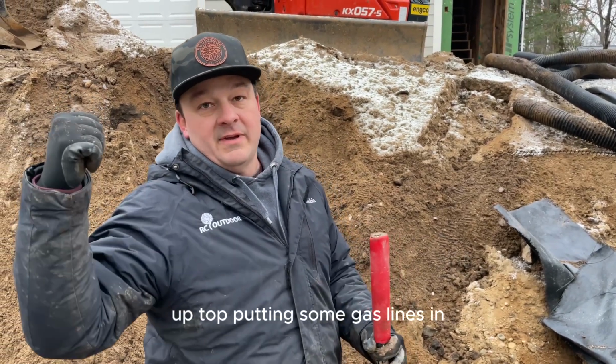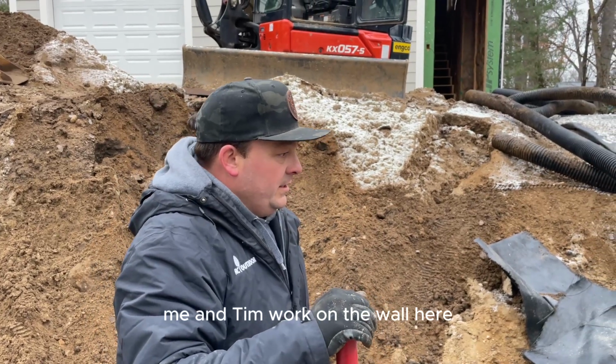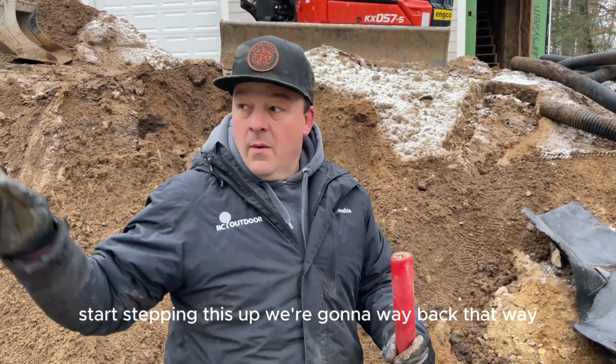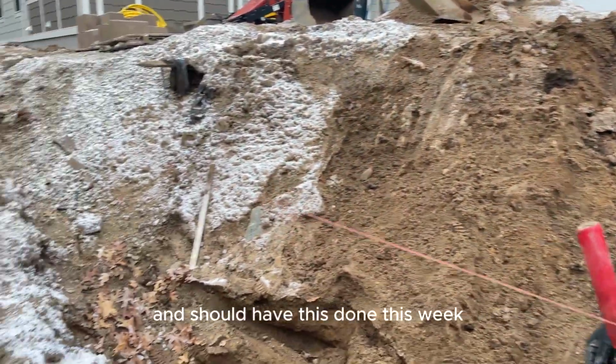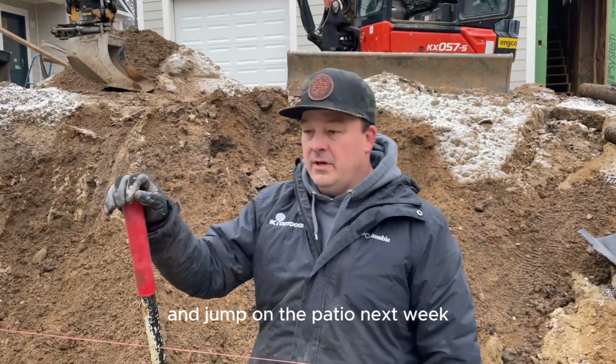Guys are up top putting some gas lines in, doing some drain work. Me and Tim are gonna work on the wall here. Start stepping this up, working our way back that way, and should have this done this week. And jump on the patio next week.